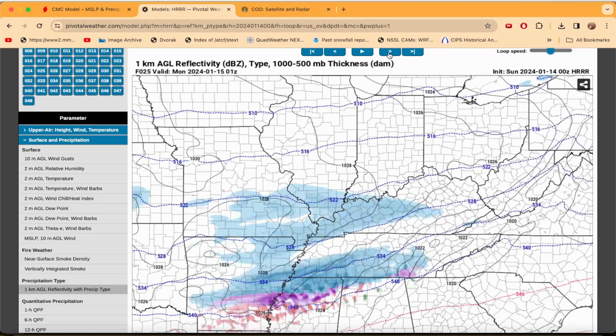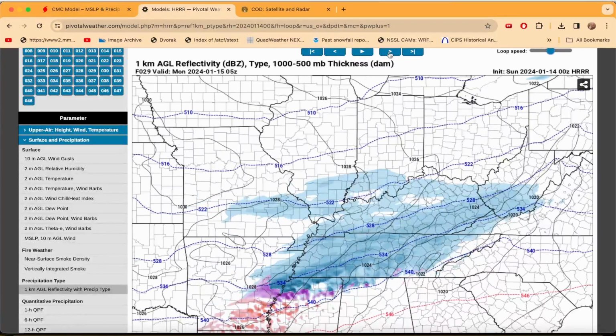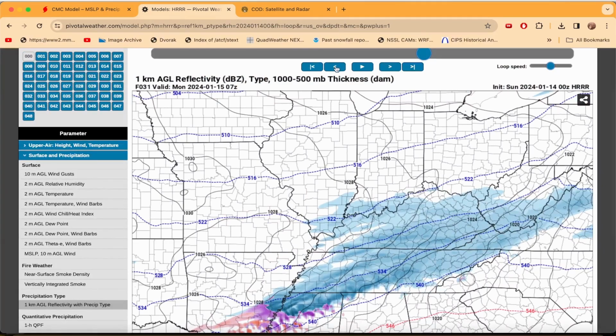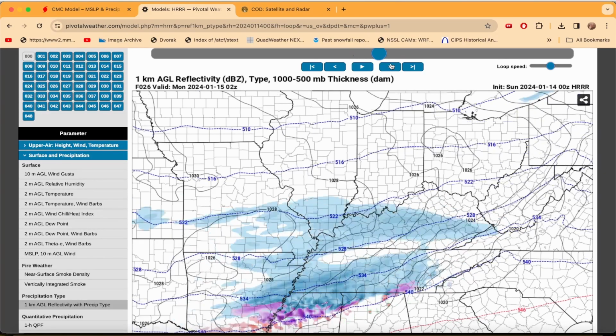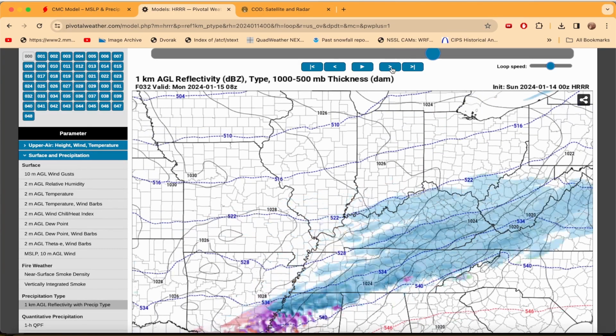But really, northern Mississippi, at least on this model run, is getting hammered with lots and lots of snow. A little bit of an area of freezing rain to the south of that, but mostly snow here, and even a little bit of a snow arc here into southern Indiana, Illinois, Missouri, and lots of Kentucky here.